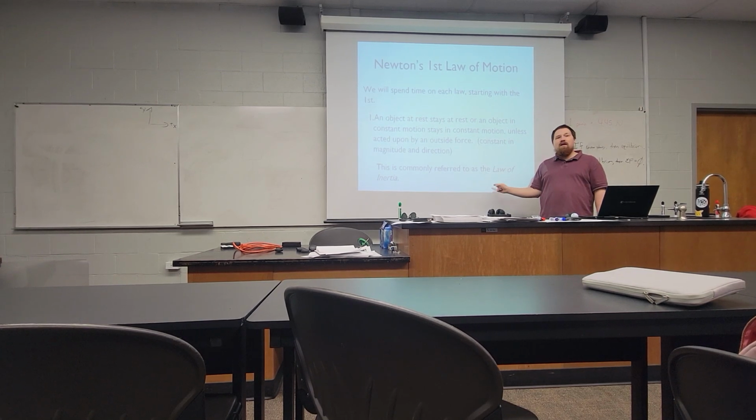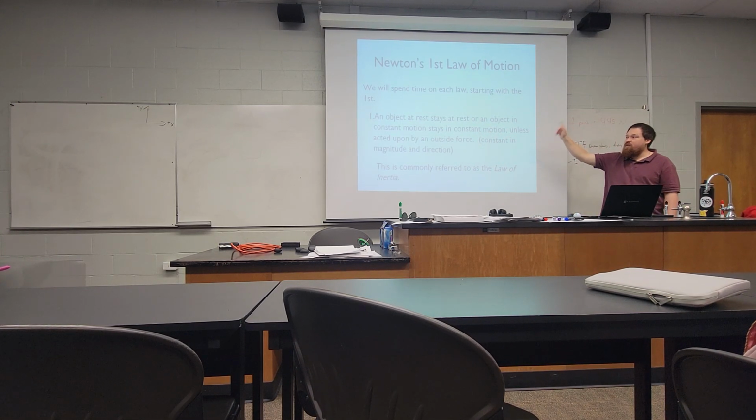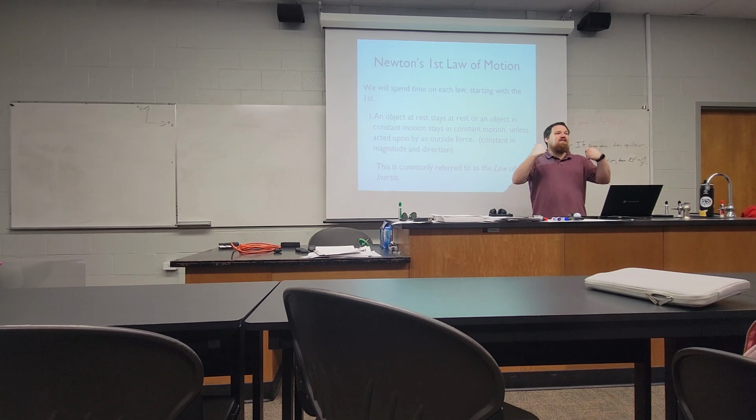If I was to give each law a name, it would be law of inertia, F equals ma, action, reaction. So the first law is called the law of inertia because that definition of inertia does refer to what's happening here. The first law says object at rest stays at rest, object in constant motion stays in constant motion unless acted upon by an outside force. At rest, remaining at rest, is doing what you're already doing. Constant motion, remaining at constant motion, is doing what you're already doing. Those objects, the matter involved here, is resisting changes to its motion. They want their motion to remain the same, whatever their current motion is.